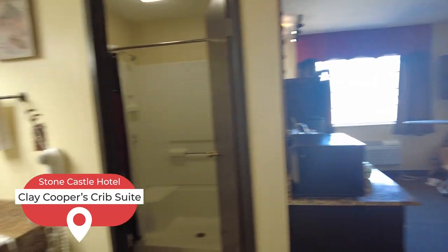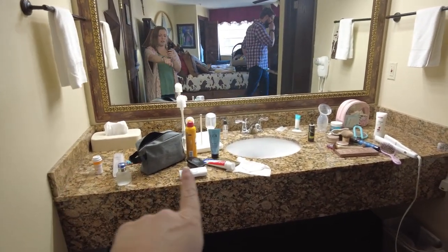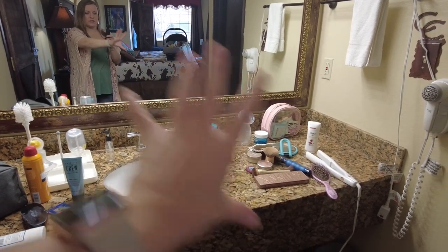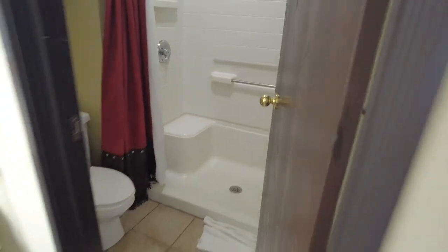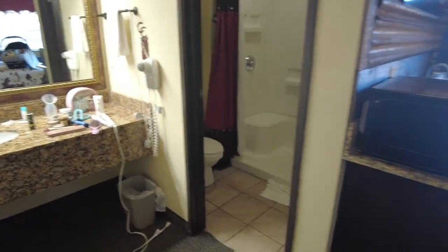This is obviously only one of the themed rooms, but it's really spacious. When you walk in, you've got one sink, and there's lots of room for activities here. And right in here, you have the shower and toilet room, which is separate from the sink area. Very nice. There is a hairdryer right there.